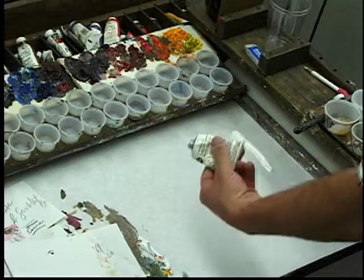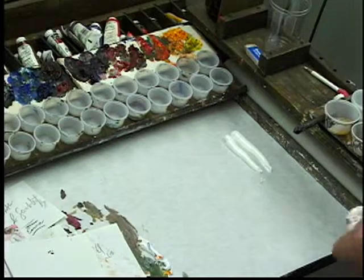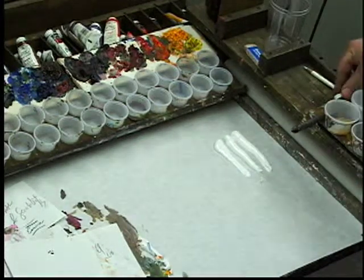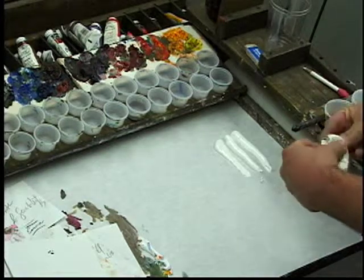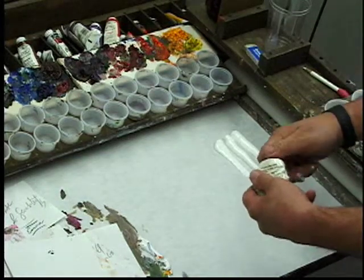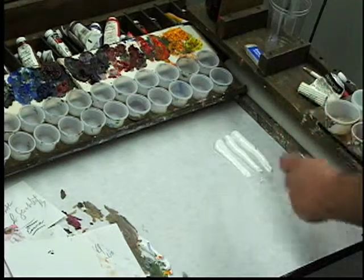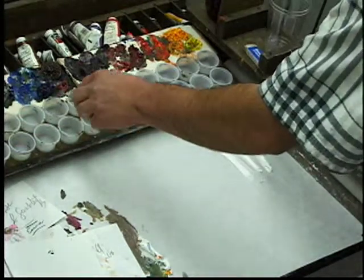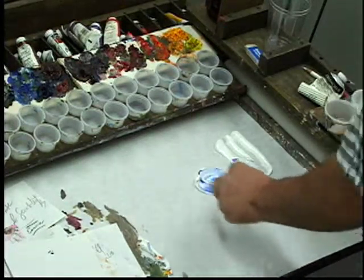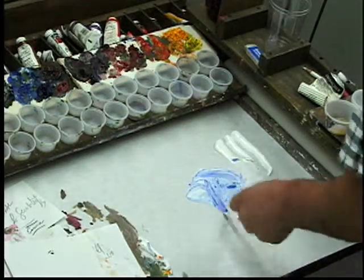But the starting point is the white, and I'm just using a titanium white, commercially made, nothing unusual about it. And I'm laying the paint out in measurable lines, in this case about 3 lines worth of paint, and then I'll put the lid back on and prepare for mixing. As I am mixing here, we'll be taking some paint from the palette, in this case some of my blue. This is an ultramarine blue, a French ultramarine blue.